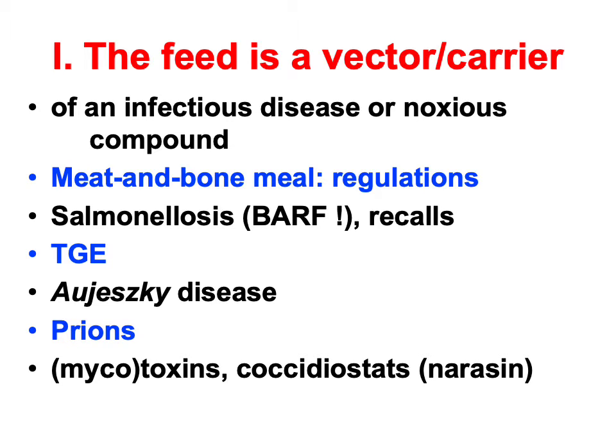Why? It is to avoid the prion diseases, which is detected until now in Felidae and not in Canidae, but as a vector we have to prevent the spread of the prions.